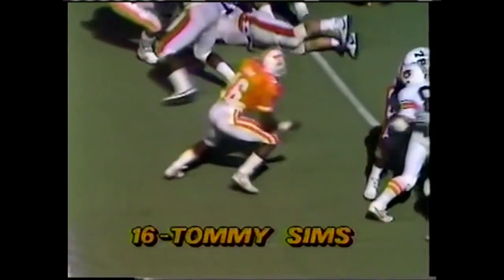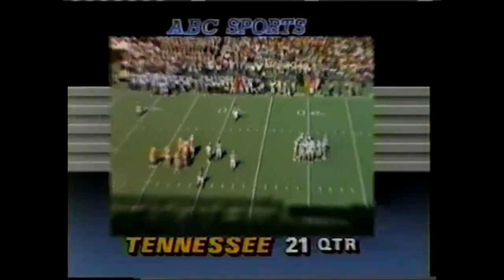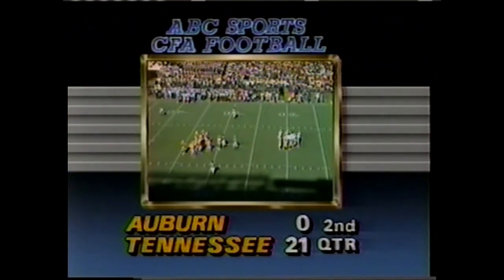But number 16, Tommy Sims, the safety. The safeties are taught to fill inside the defensive end. Be a linebacker on a running play. And Jones, 54, sets him up. Sims, 16, comes in along with 14, number Brown. Auburn spends a timeout now with about a half a yard to go for the first down. Here's Jones's play, number 54, the junior tight end, the defensive end, just whips the blocker and makes the play. You've got 7:13 to play in the first half, and Tennessee out to a whopping 21-0 lead.